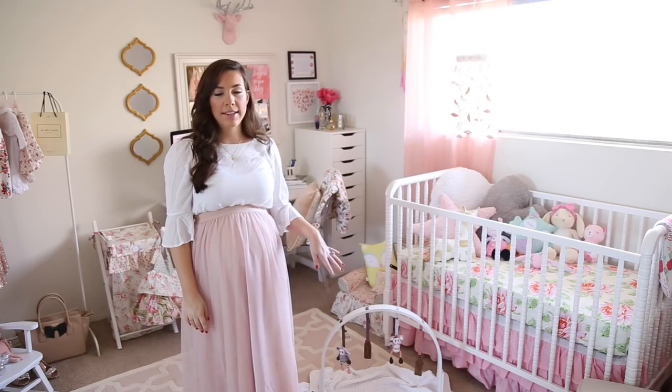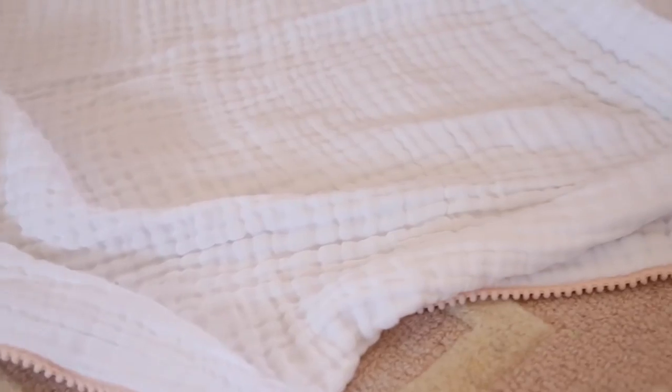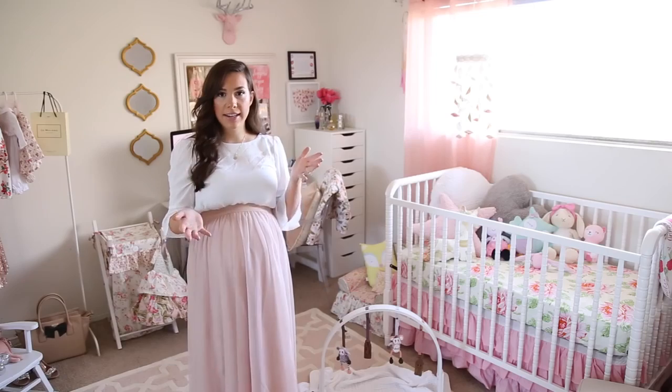But this little throw underneath it is actually also from an Etsy seller. It's handmade and it has a little pom-pom trim, which I think is nice. And you can get it in different colors and also different thicknesses of the blanket.